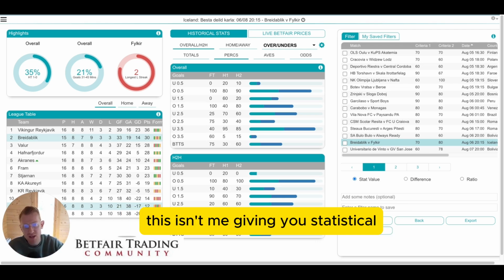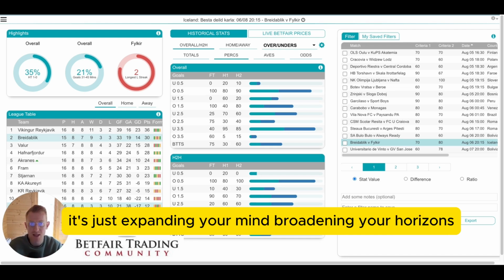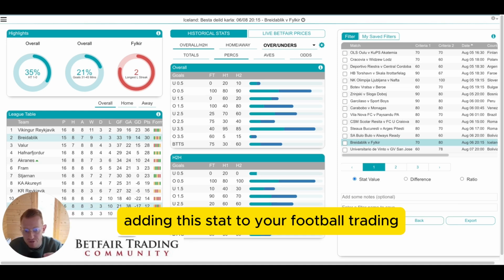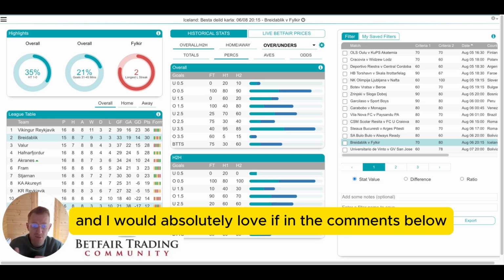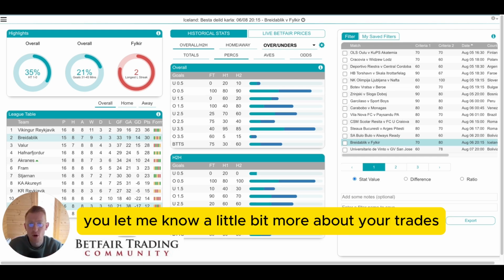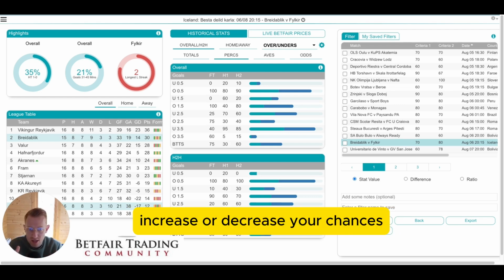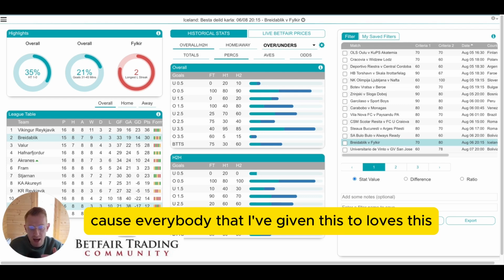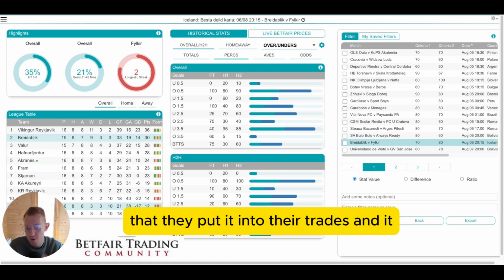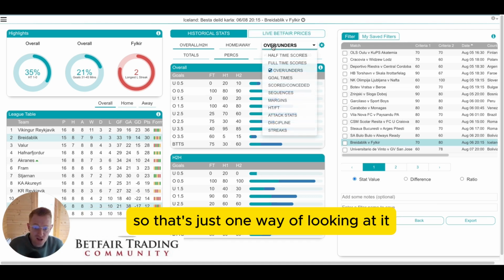Remember, this isn't me giving you statistical strategy advice or building a strategy for you. It's just expanding your mind, broadening your horizons to adding this stat to your football trading. And I would absolutely love if in the comments below you let me know a little bit more about your trades and how you think that this stat could increase or decrease your chances, because everybody that I've given this to loves this stat. They put it into their trades and it makes them a better trader. So that's just one way of looking at it.